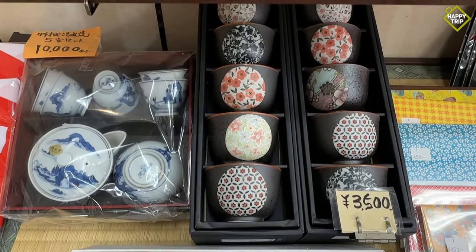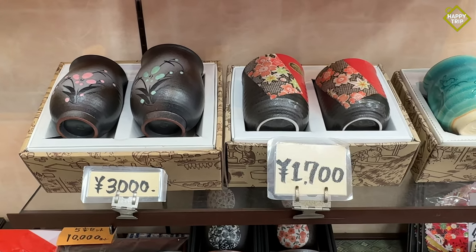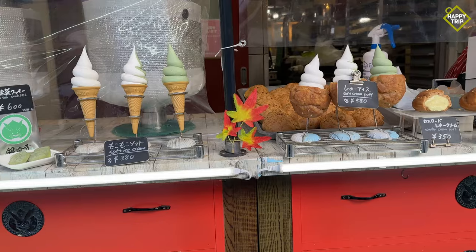Located along the entrance of Ginkaku-ji Temple, this shopping street is where visitors can find numerous souvenir items, traditional handicrafts, and local food.